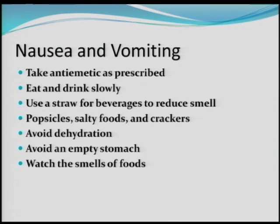Nausea and vomiting. If you need drugs to take prior because the nausea and vomiting is at a point where you cannot eat or drink, let us know, because there are many that are available that can help you. But the major thing is eat slow. Use a straw. Using a straw with beverages helps to reduce the smell and sometimes makes them more tolerable. I've heard that's why they use the straws down in CAT scan, making the barium, I guess if they can, make that more tolerable.